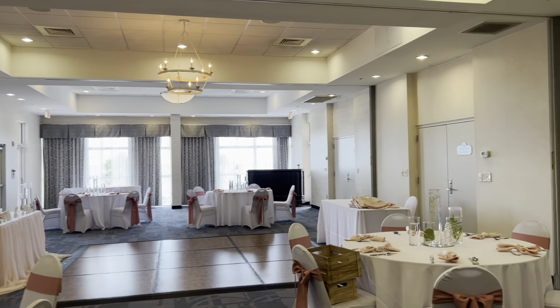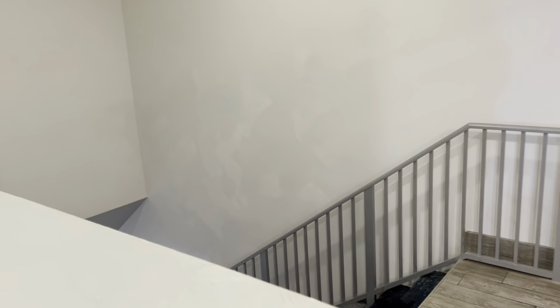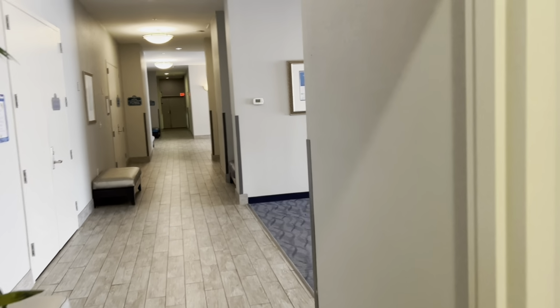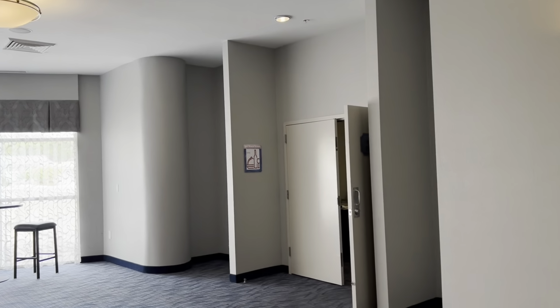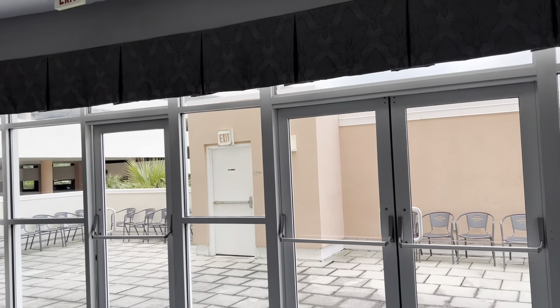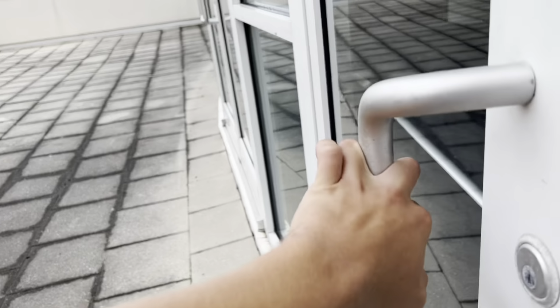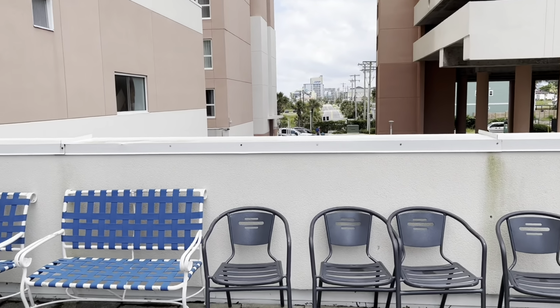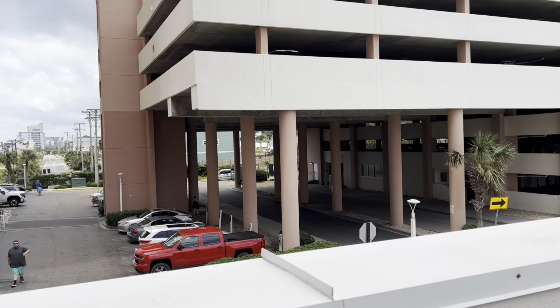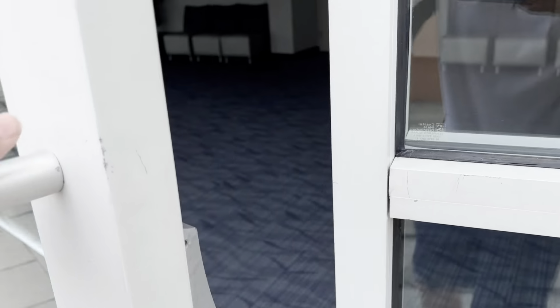This is one of them. Yeah, they're very nice. The lobby area. All right, we're gonna go back to the elevators now. I think those are offices. Yeah, it's some sort of office. We'll go out here actually. Check out this little balcony area. Nice balcony area. Pretty cool.